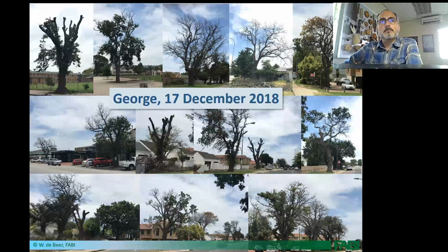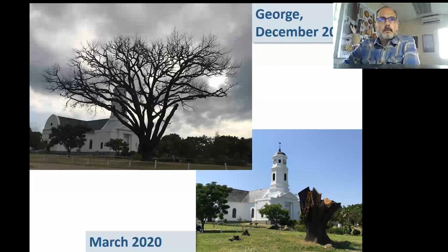I showed this slide at the previous convention last year. This is in a single street. All the dying oaks. Many of these have since been removed. Also in George, a 1.5 century old oak tree in front of the Mother Church, the Dutch Moederkerk there in George, and you can see it was cut down in February this year. So really a sad sight.